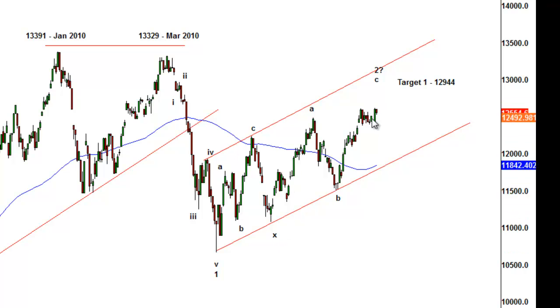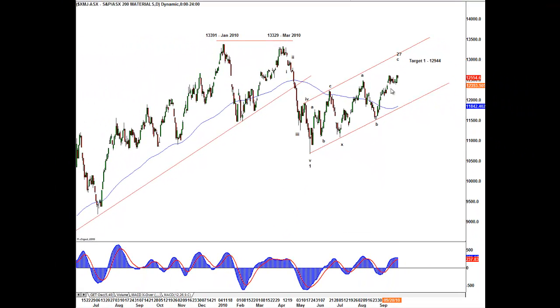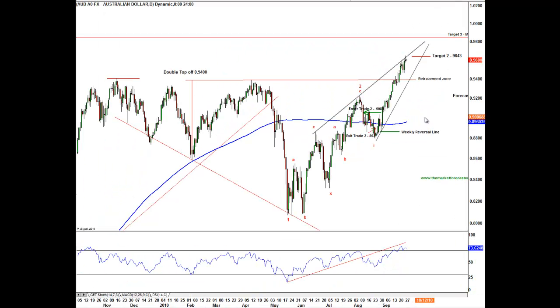So where's it likely to go? Well, again, it's looking for direction. It's knocking on the door of moving higher above 12,600. 12,944 or 50 would be a target in the event that it does break up further. The Australian dollar, however, gives us a bit of an indication as to what's going on. Again, the relative strength index completely overbought, knocking up against this upper trend line.